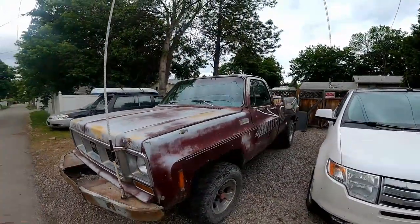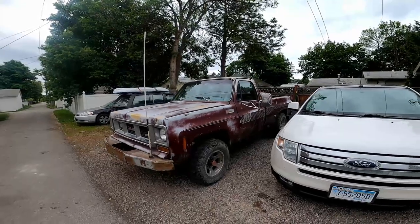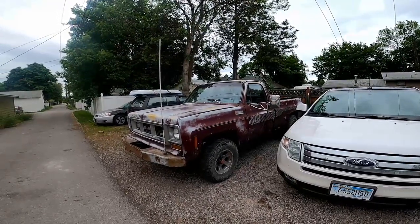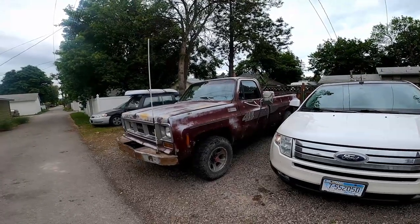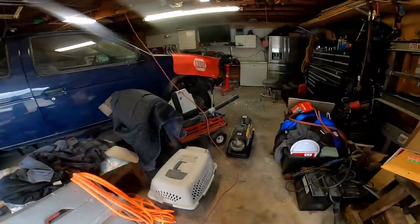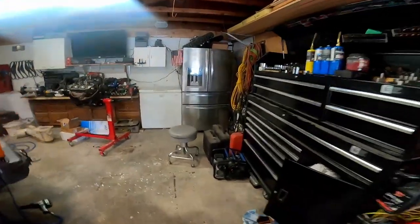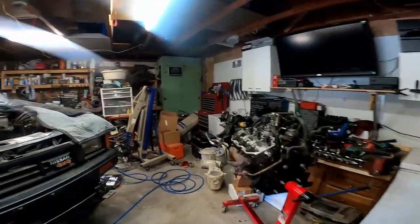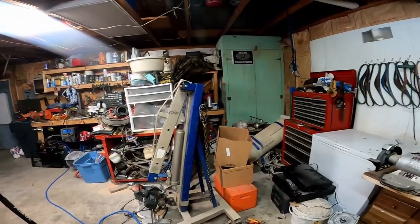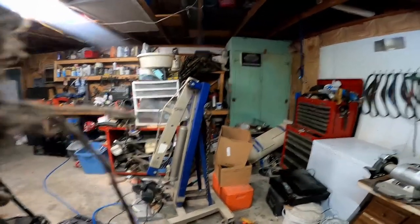That red, oh, you guys haven't even seen that yet. There's a red Chevy up there that I got that needs some work as well, and we'll get a little bit more detail on that at the very least. So let me get some stuff all loaded up out of this pigsty of a garage, and we'll head up to the parking lot, Trin's dad's house, and I'll see you up there.